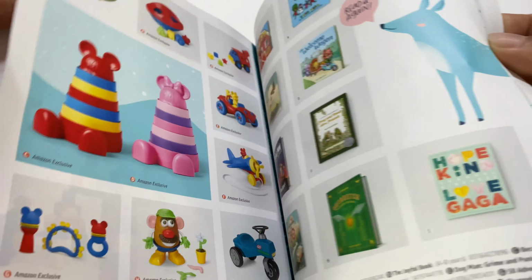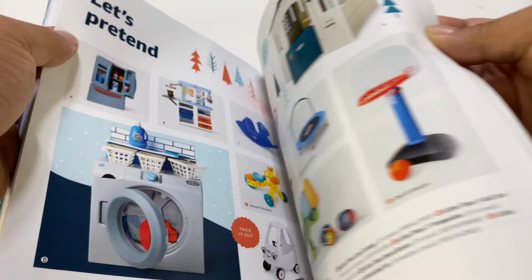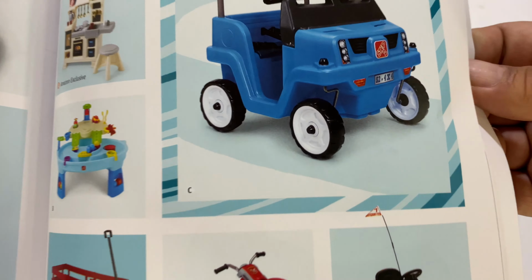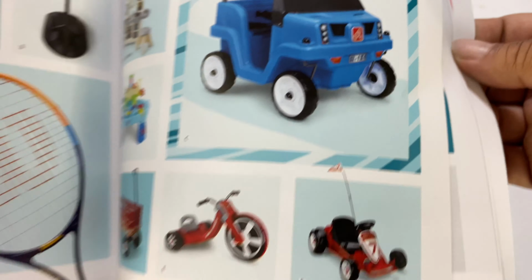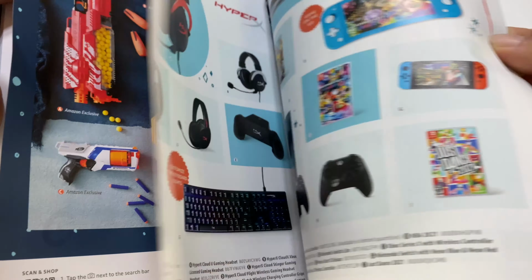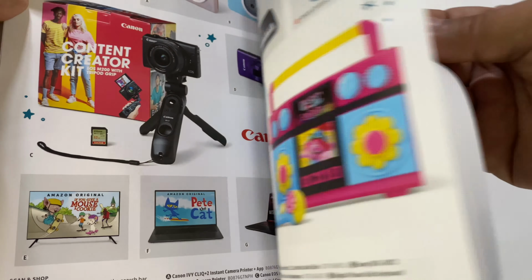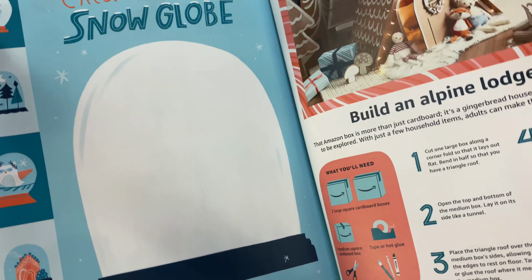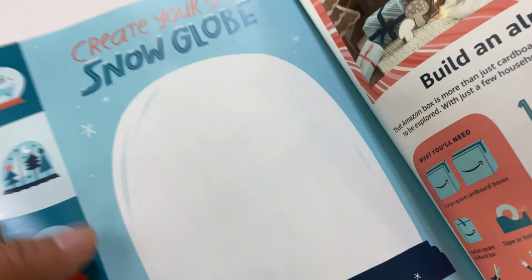You could definitely give these to your kids, and I think it would make them a little bit greedy. I know I am. Look at that. It's like get them used to cars early. The scooters, which I'm kind of getting into. Those are kind of fun. Oh, you do have electronics, some higher-end items and stuff like that in here, too. So this is the Amazon Wish Book. You might be getting it in the mail. I just got mine. Do the activities. Create your own snow globe, too.